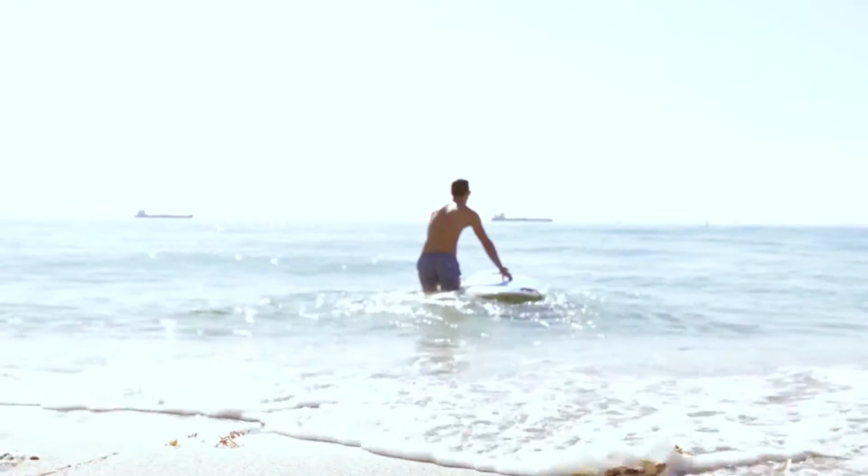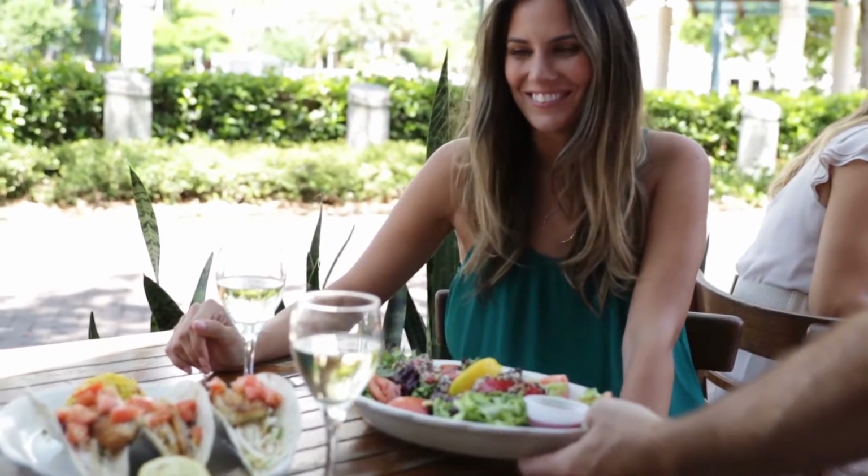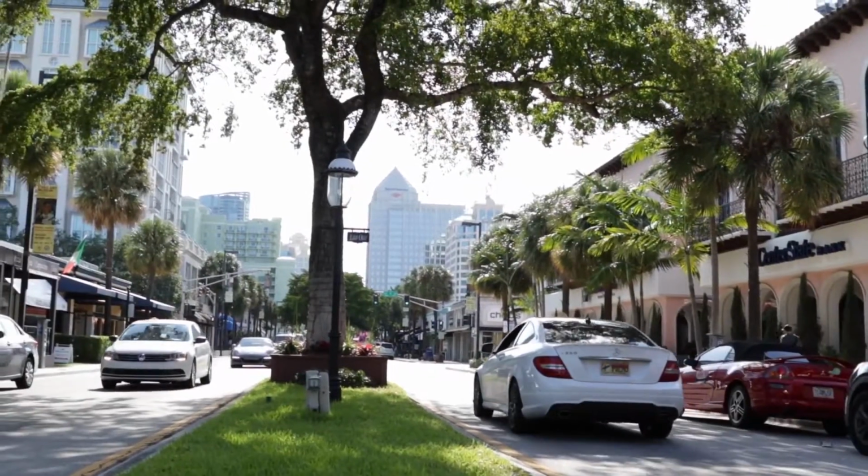For us, we see the future of South Florida and Fort Lauderdale, where you have great beach, you're close to two airports, tremendous nightlife, great restaurants. It really is becoming a real city.